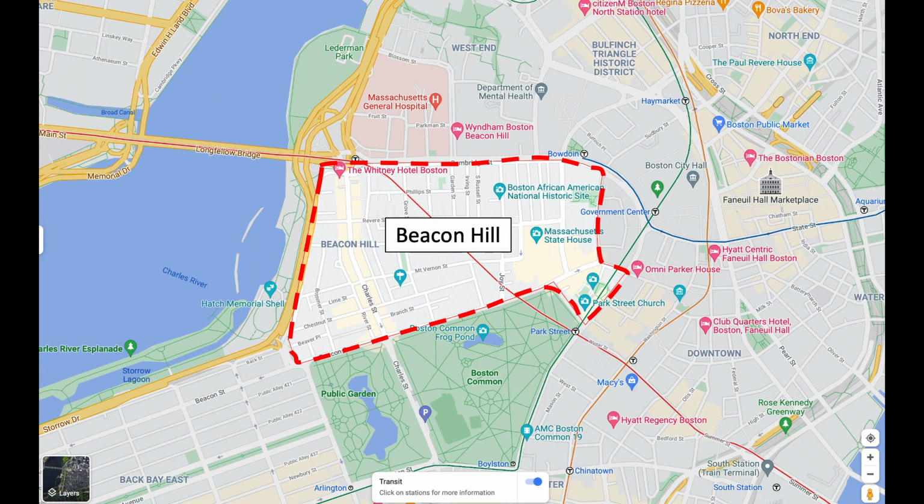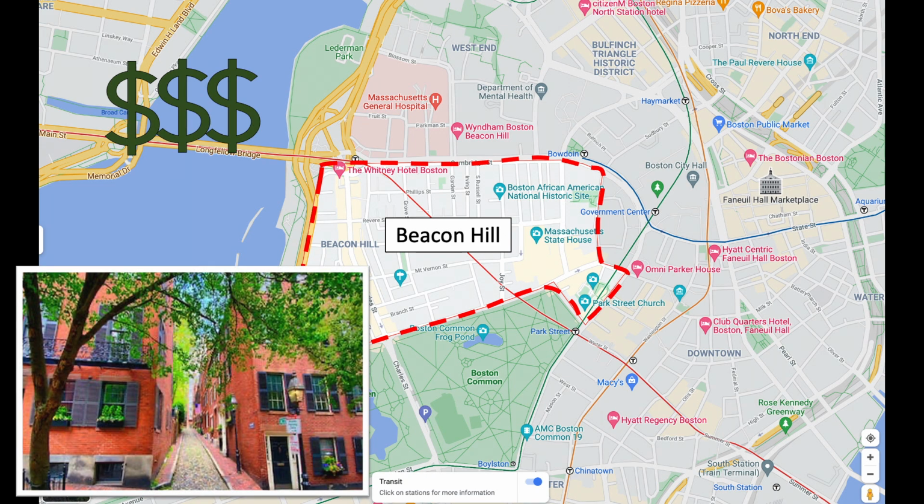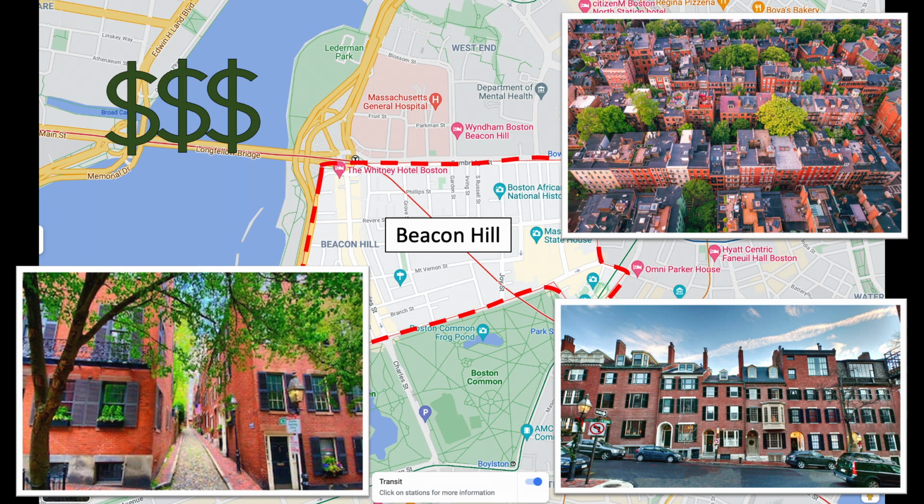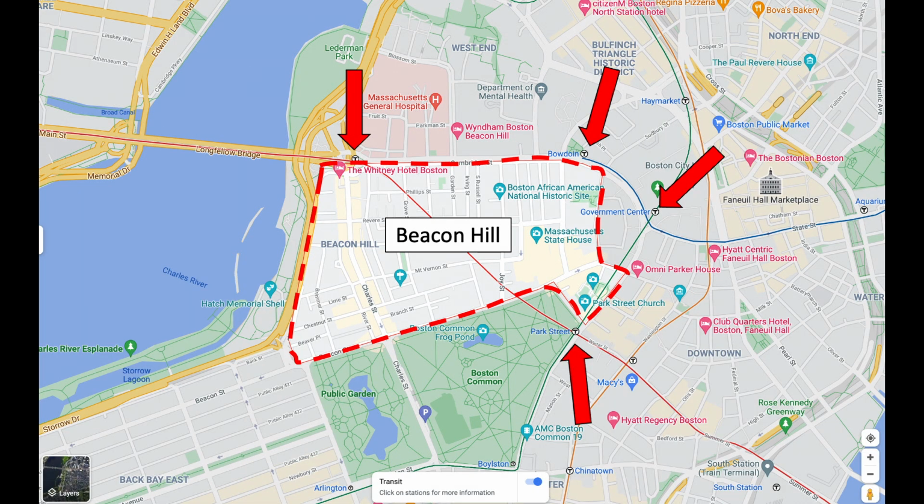I'm also going to throw Beacon Hill out there as a solid option for young adults. It's expensive, but you aren't going to get much more centrally located, which is good because there's really not a lot to do within Beacon Hill, but you're a hop, skip, and a jump to everything else the city has to offer. If what you want to do isn't within walking distance, you're close to all of the T lines.